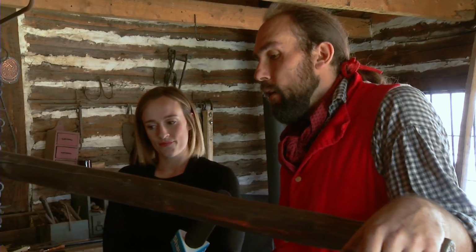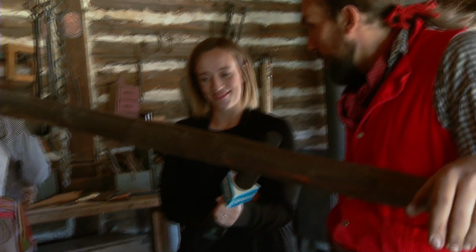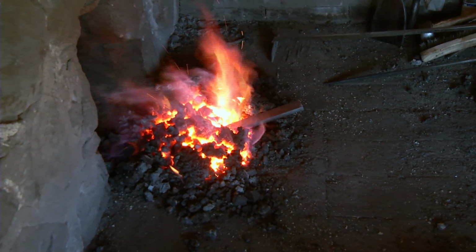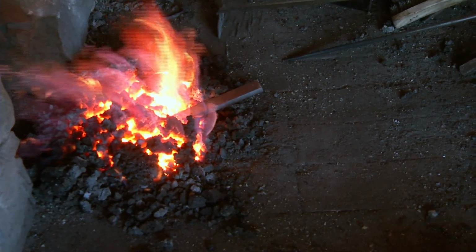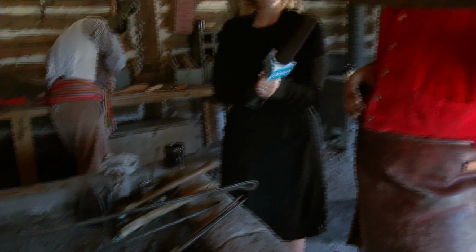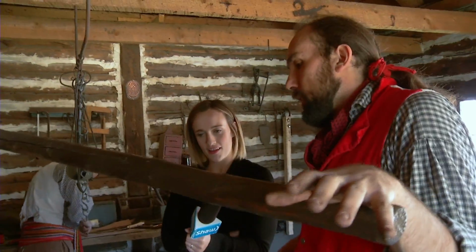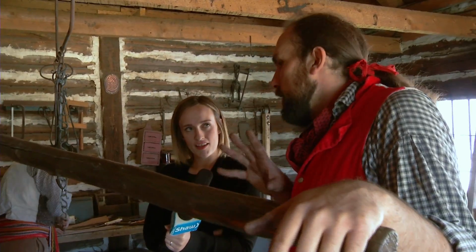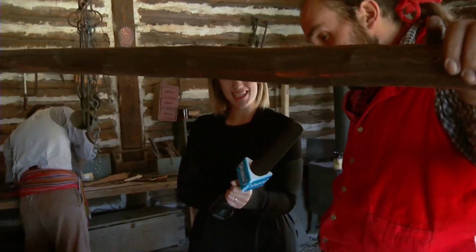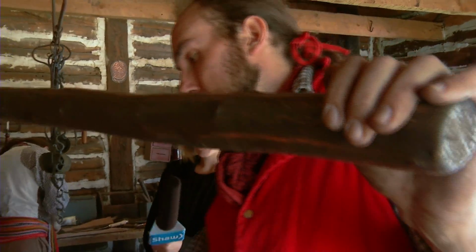First of all, we demonstrate what blacksmithing is all about. So you'll get to see us making and repairing things out of iron, which is always really fun. People really like seeing traditional techniques being used. But also, we're going to talk about the life of tradesmen and tradespeople at Fort Gibraltar and at the Red River Settlement in and around this area 200 years ago. Wow. So in 1815? 1815 is the year that we represent here, yeah.